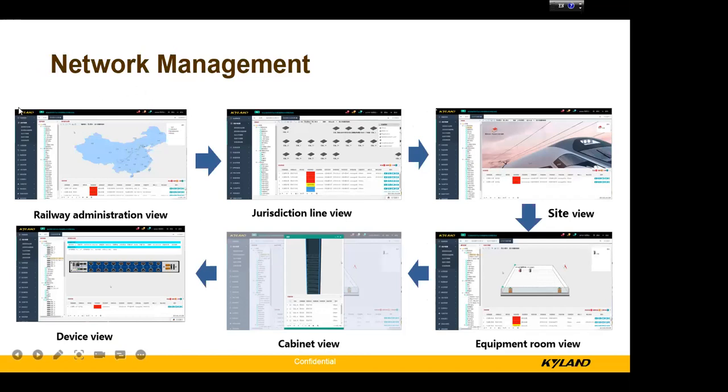First, you can have a glance at the whole railway administration, and there are many lines across China. And the second one, you can collect into one jurisdiction line, and in this single line, you can see there are many network nodes. And then you can again collect into one site, one station, and in this station there is an equipment room, and in this equipment room there are 2 cabinets, and in this cabinet there is an Ethernet switch installed already, and then you can check the real-time status, the port status, and other status on this panel.